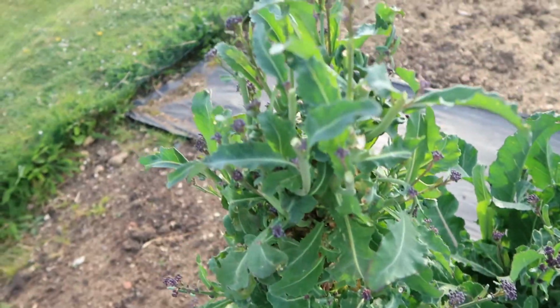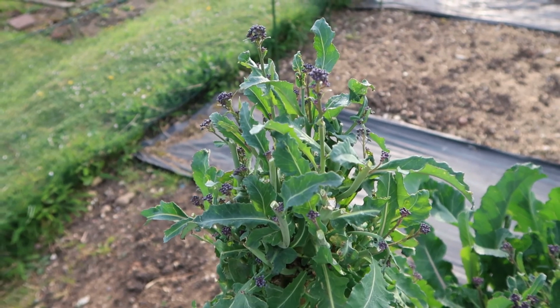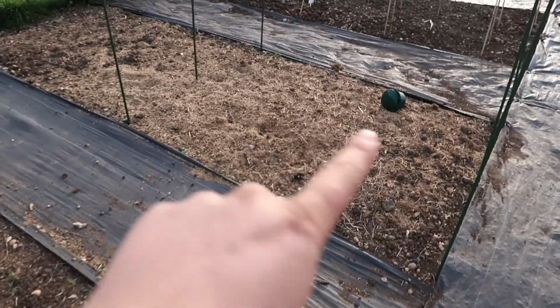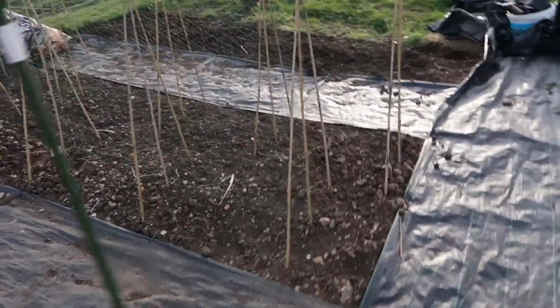I don't know the variety because another plot holder gave me these last year, but I'm going to be sowing some purple and some white sprouting broccoli for next year. And those ones are going to be going into this bed here. And I'm also going to be putting my green 10-stem broccoli called Sibsy, and that's fantastic.